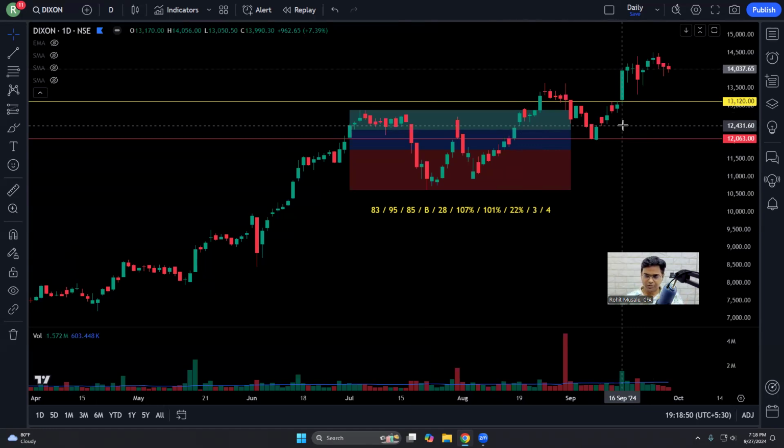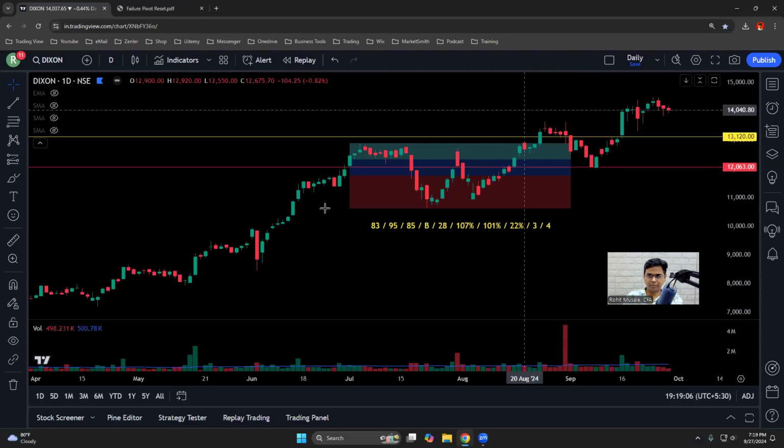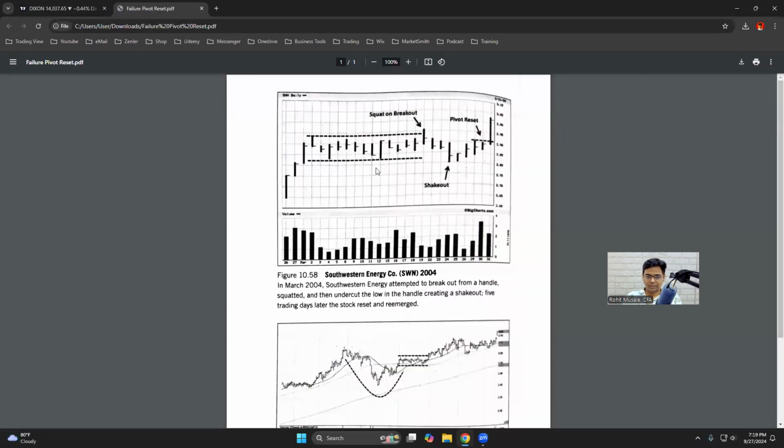Now, the reference to this concept is given in Mark Minervini's book, Trade Like a Stock Market Wizard. It's the first book that he wrote. And let's refer to a page in that book. Let me show you that. See, you look at this base, okay? It breaks out, it squats. Squats means it goes up and then comes down, closes below that dotted line. So that base buy point has failed.